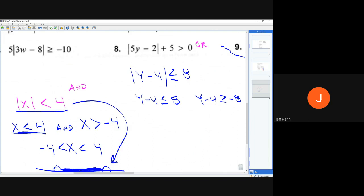What are you going to do each time to solve? Add 4. So y is less than or equal to 12. Add 4, add 4. Y is greater than or equal to -4. So graphing it, it's going to go from -4 to 12. They're both colored in because it's equal.